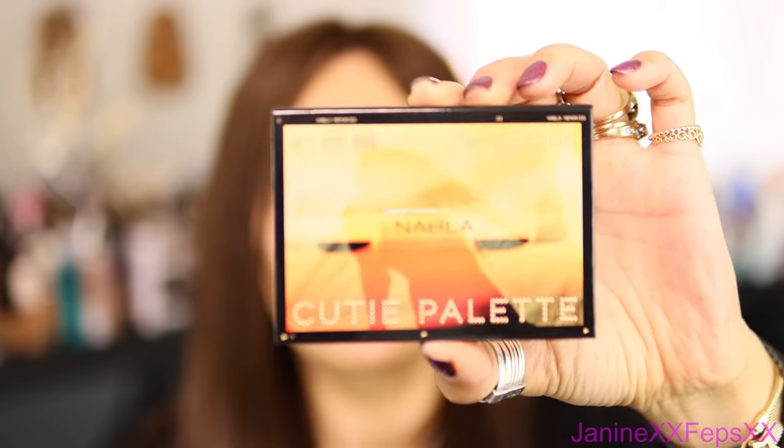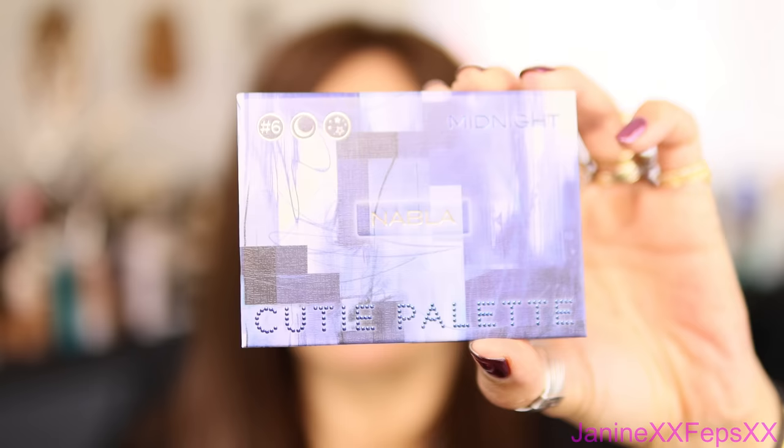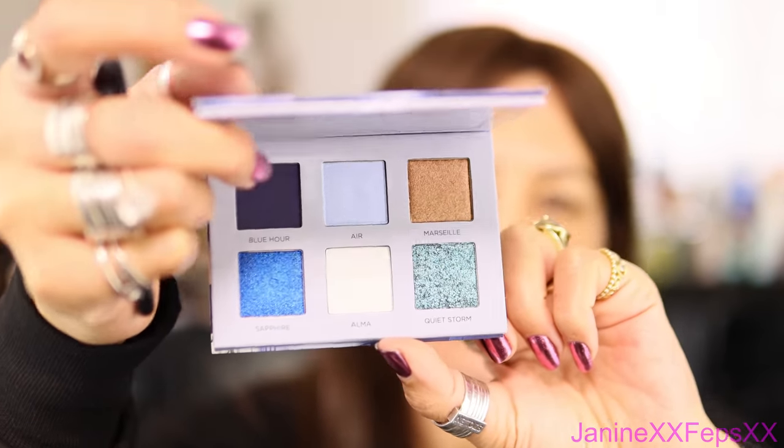Today, guys, I've got something very, very amazing and special to share with you all. So I have got my hands on the beautiful new Nabla Cutie palettes. OMG, I love them. That one there is the analogue one, which I totally love. Let me open it up for you. That's it there in all its glory. This one, it's a Nabla Midnight one. Another gorgeous one, guys. Check that out. Oh my gosh, perfect pan size, everything you want.